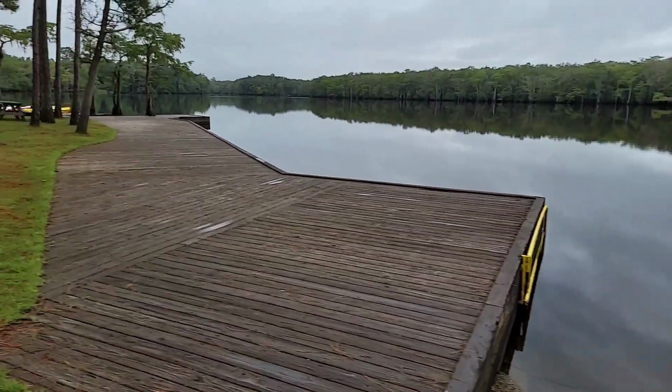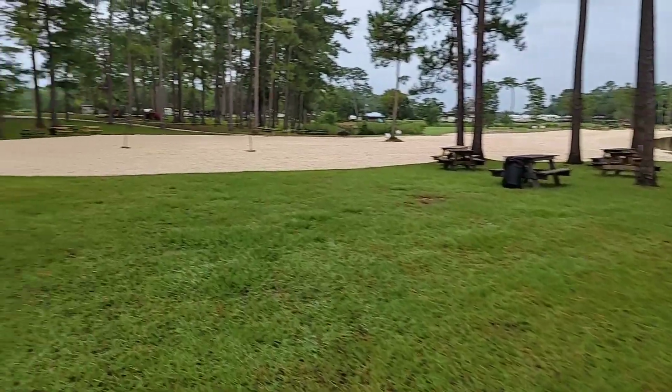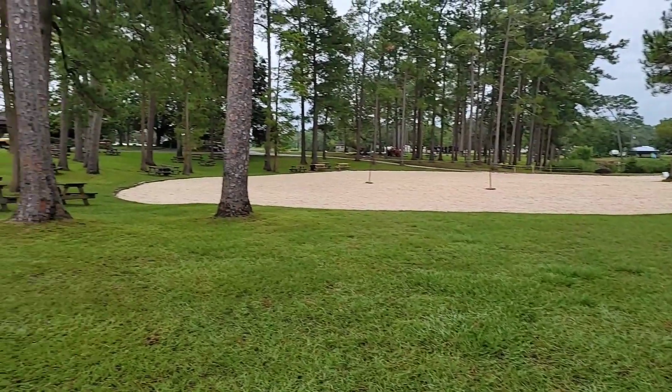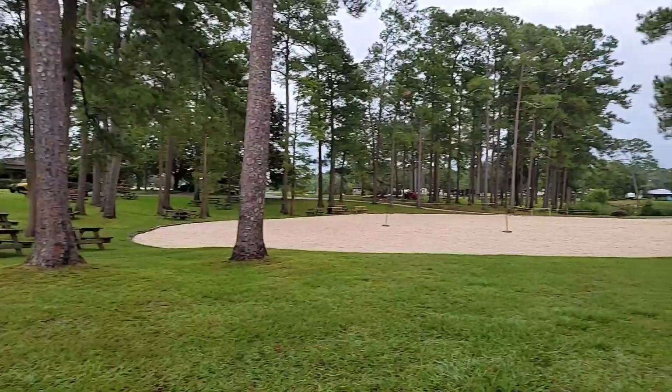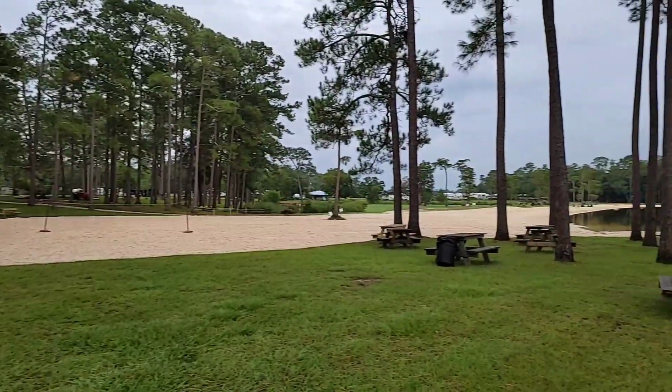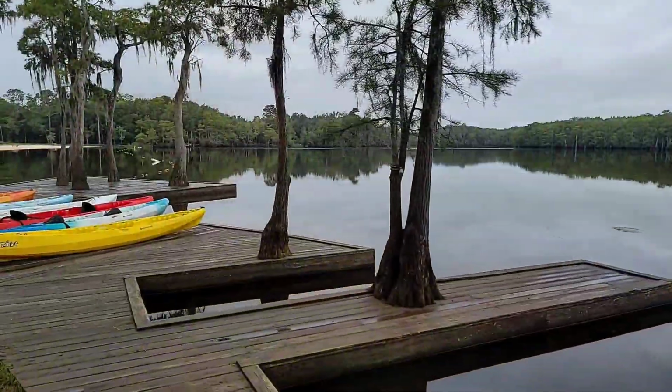Nice boat ramp there that's open to the public. There is a fee for that as well. Sandy beach over there, and you can see you got beach volleyball. And as I mentioned, man, this place is just manicured so nicely. Beautiful pine trees. It's just something to see, and I can't say enough good things about it.